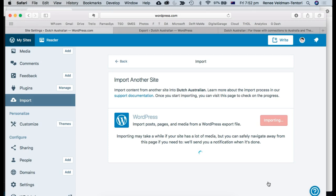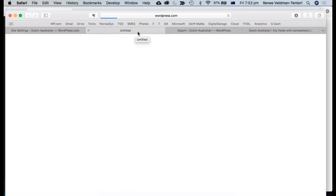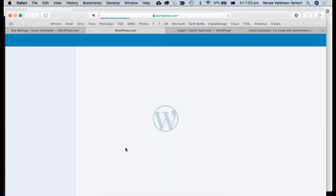I think with my other sites, which are a bit smaller, it only took a matter of minutes. I am going to pause the video because it's going to take a little bit longer than you're probably willing to wait. And the other thing I need to do while the video is paused is that next step of transferring the stats. So I need to get on the customer service chat to wordpress.com to do that. It does say here that you can safely navigate away from the page. I like to just open a new tab. So here I'm going to get onto the chat, so I'll put this video on pause for a bit.